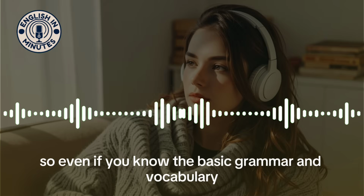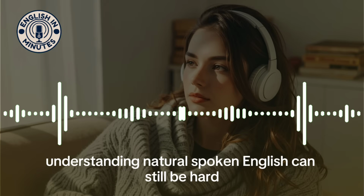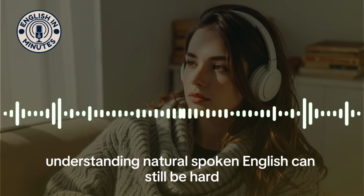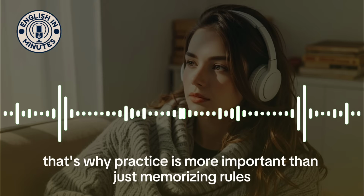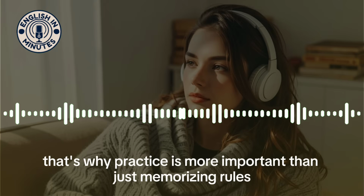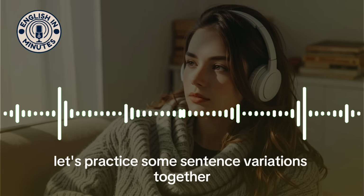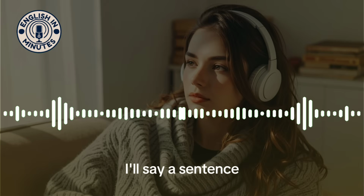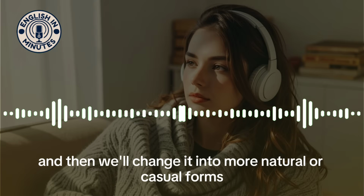So even if you know the basic grammar and vocabulary, understanding natural spoken English can still be hard. That's why practice is more important than just memorizing rules. Let's practice some sentence variations together. I'll say a sentence, and then we'll change it into more natural or casual forms.